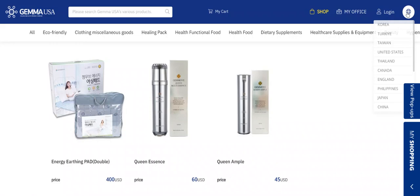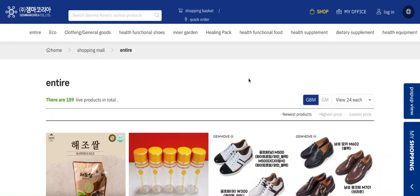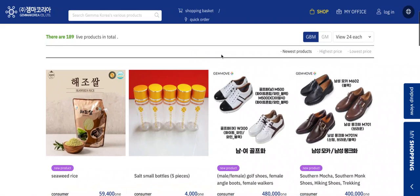So let's go to the GemmaKorea site here. Since it's a Korean company, most of the products that are not offered on the United States site are here. A lot of people don't know we have all sorts of products with GemmaKorea, and I personally can get any of these products for you. I do have a member in Korea that I can make purchases with, and they ship it via air or ground. Either way, you can get these products no problem.